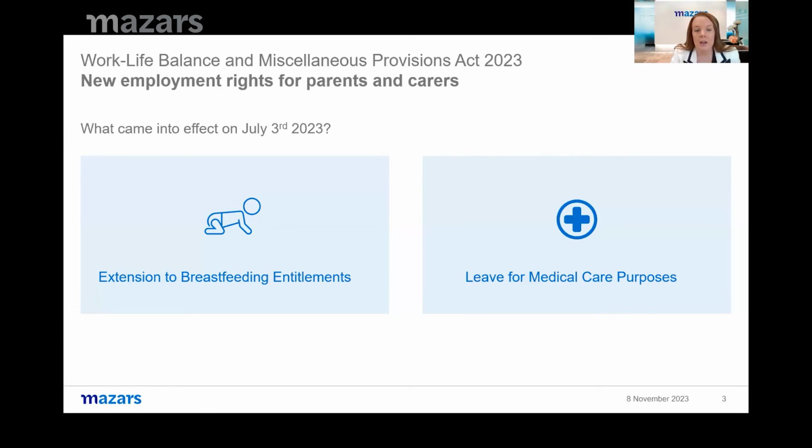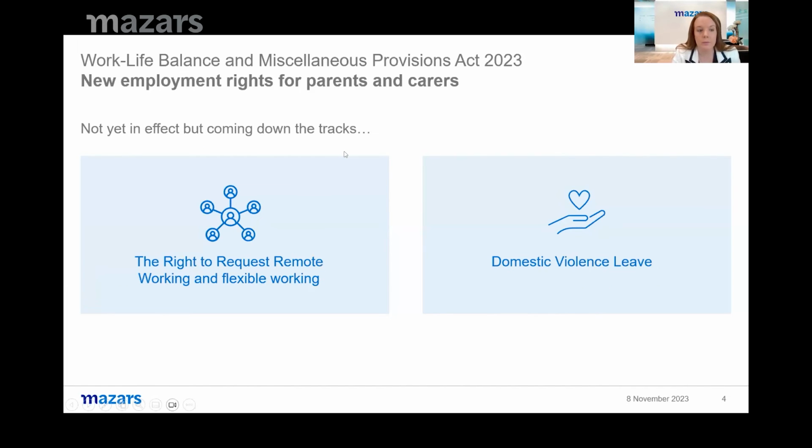So again, this has become a much wider interpretation of the caregiver, etc. And it is separate to the force majeure leave, which has traditionally been given through the Parental Leave Act. So it's an additional 5 days leave as well. From a payroll perspective, I think it's important that you capture this as a payroll code so that you're able to track the entitlement around the leave for medical care purposes.